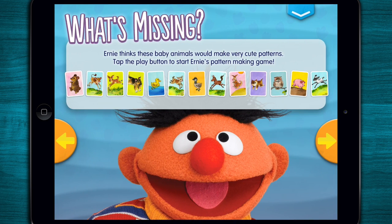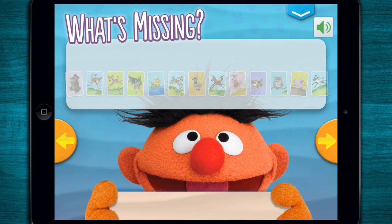What's missing? Ernie thinks these baby animals would make very cute patterns. Moo, moo, oink, oink, baa. Tap the play button to start Ernie's pattern-making game.